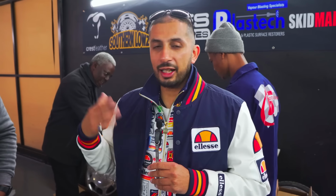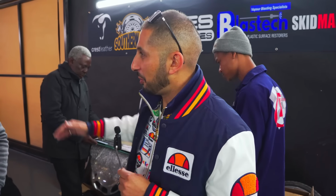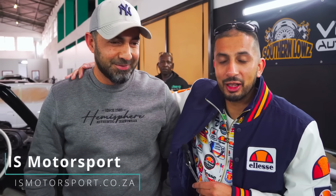Now we need to fit the sunroof, and we're not sunroof people. So the best in the game is Ismail from IS Motorsport. I got on a call and I literally begged and pleaded for him to please help us because this build is so important. And Ismail, being the gentleman that he is, obliged and decided to come through on a Saturday to assist us to install the sunroof, which is something you don't get in this industry.